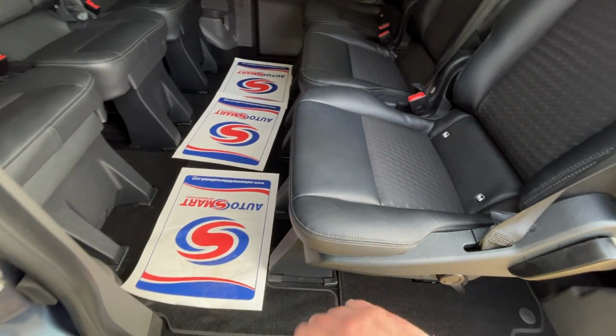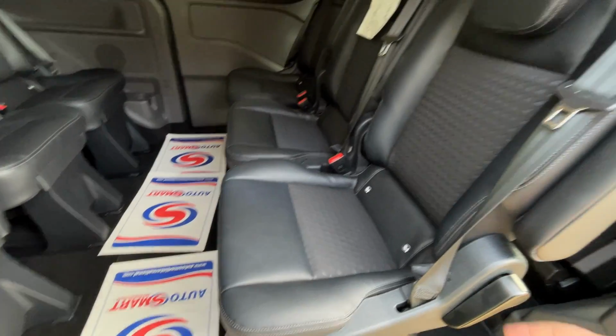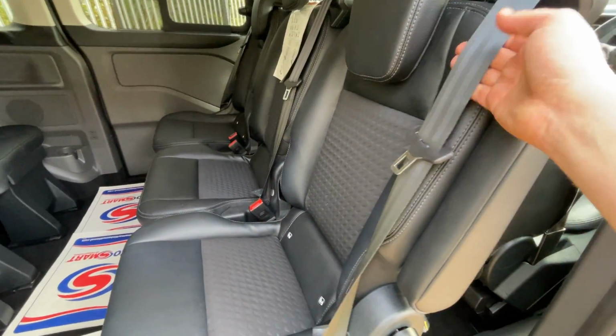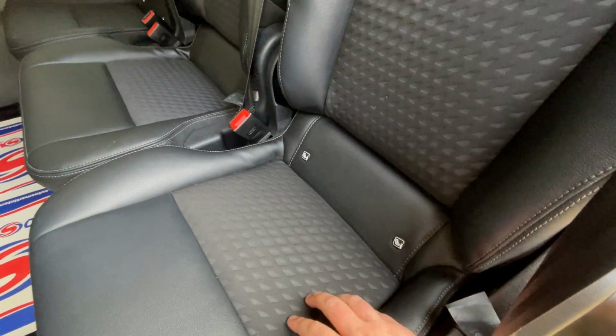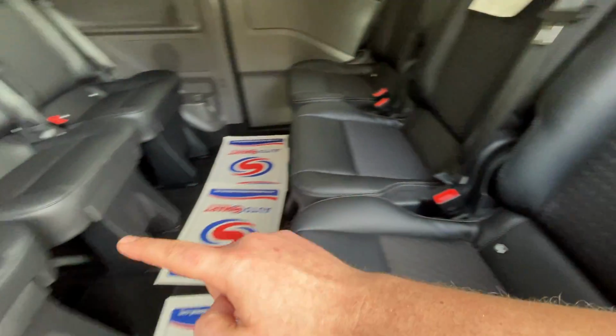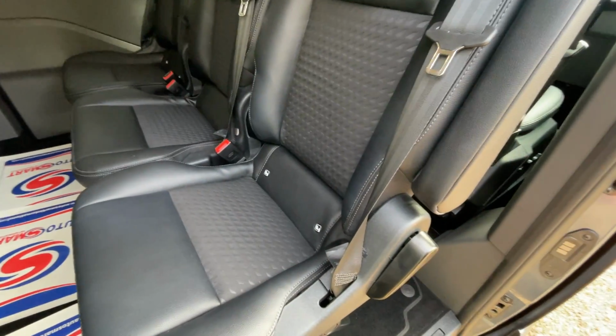All the mats pick up and interchange accordingly, so it's only one mat set required. So let me just give you a quick demo using this seat just here. Just a quick point, we do have 4 ISO fixing seats on the vehicle, so the N2 on both banks are ISO fixing, so 4 ISO fixing seats at one time.